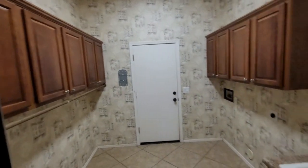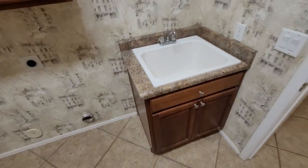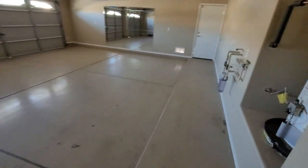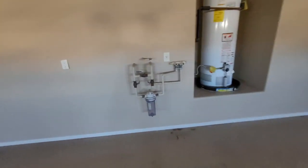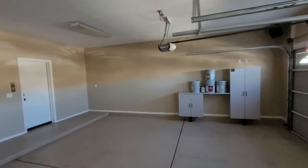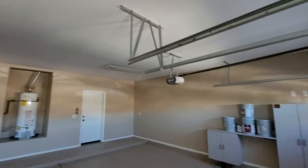Lots of storage space. All the cabinets match. This is a little mud sink. And then we have a 3-car garage. And then you have a hookup for an RO system. Additional storage. Craftsman half horsepower motors to open up the garage doors.